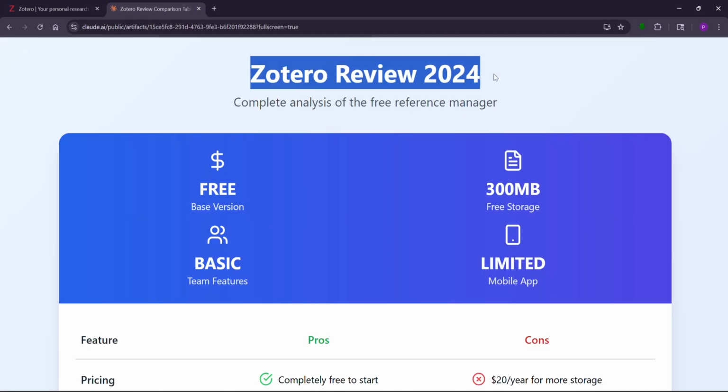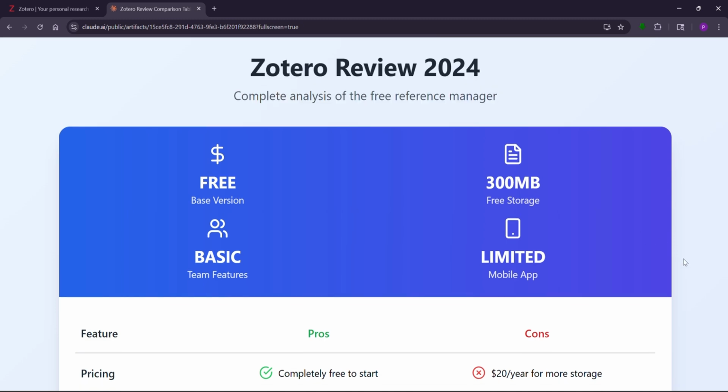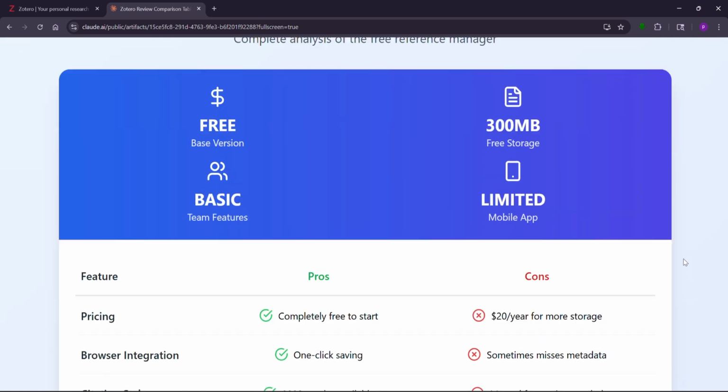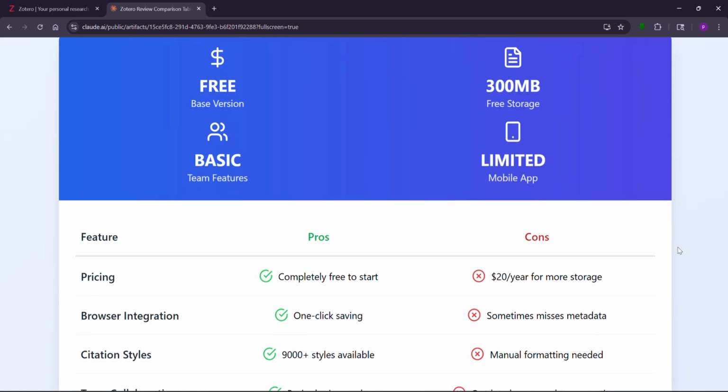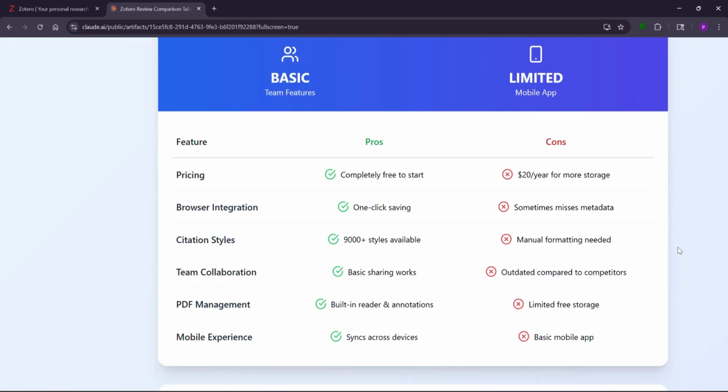Zotero is perfect if you're a student or researcher who needs basic citation management without paying monthly fees. If you write papers regularly and want something reliable, this works. Skip it if you need heavy team collaboration or want the latest modern features. Also skip it if you store tons of large PDFs.